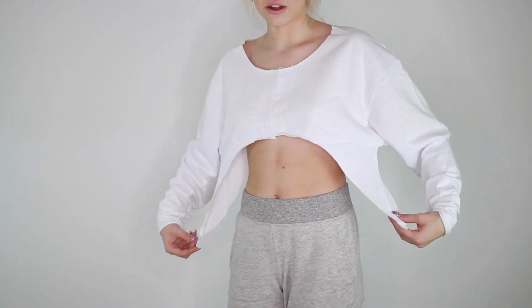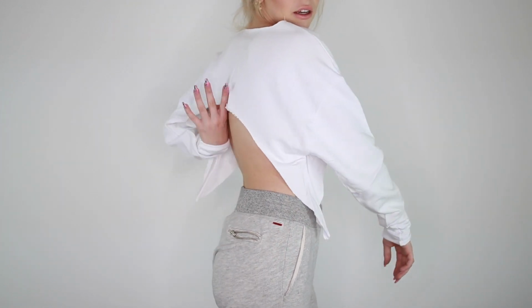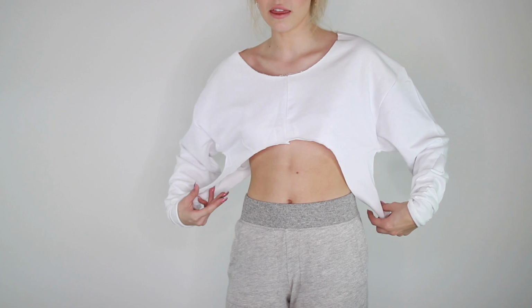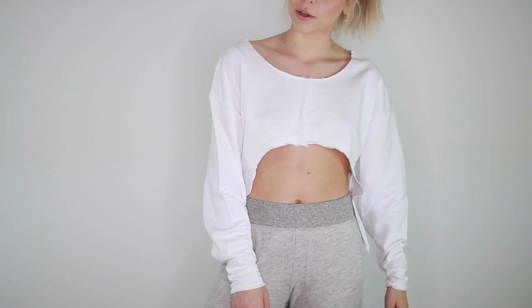Okay, so I thought I would like this. I like the idea of it, but I don't like that it's just these on the sides and then the back goes up too. I wish it was cut so the back was just the same length. But I still think that this is cute and it looks super cozy and comfy, and it looks really good on camera, I'm not gonna lie. It's not my favorite, but I like it.